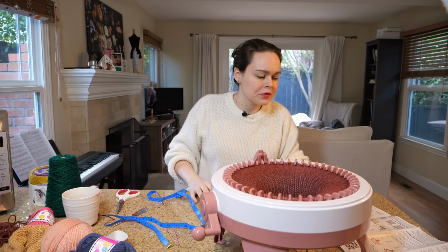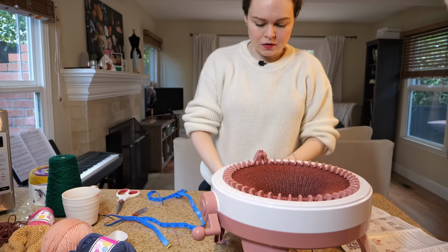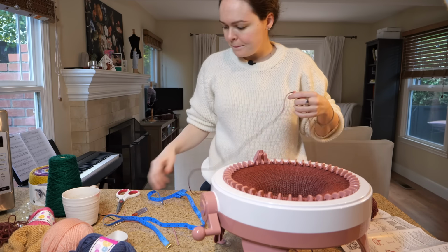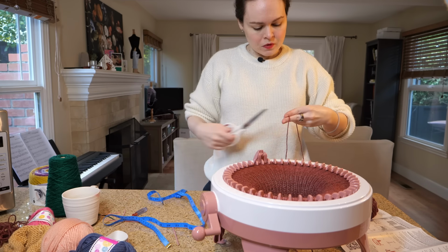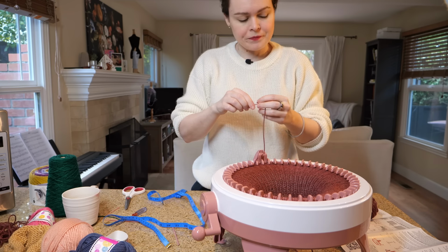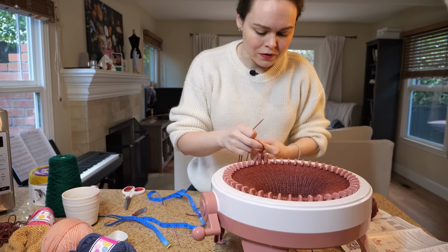Okay, we're gonna call this hat done. Or at least the knitting is done, and now we need to take it off. I'm going to cut a long length of yarn and then feed it onto one of these mini tapestry needles. There are instructions. I'm going to ignore them because so far the instructions have been terrible.